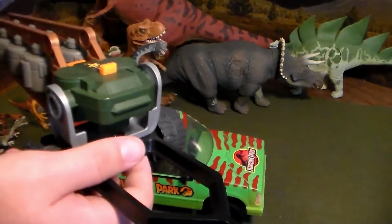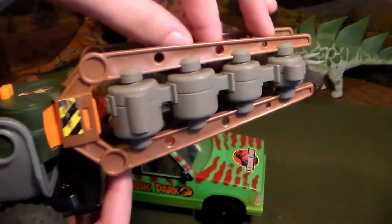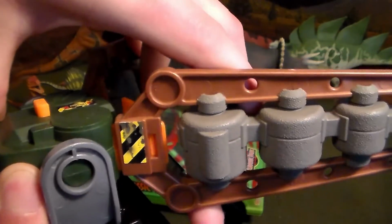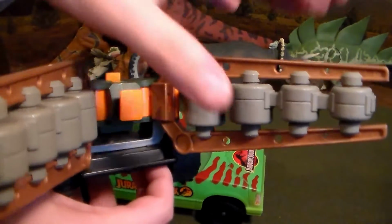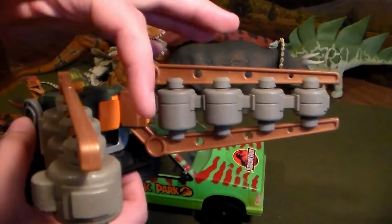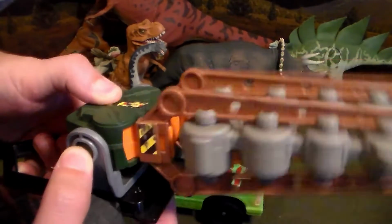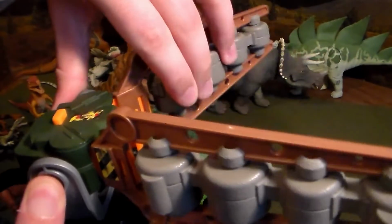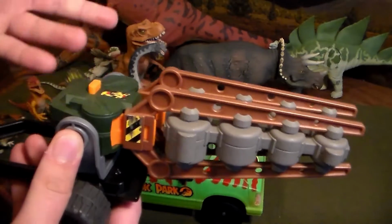This is the Jurassic Park The Lost World Humvee playset. This is really cool. So you can open this up. It's going to click. You're going to hear it click. There it is. And there's this little button right here that if you push it, it'll close the, well, I don't know what you want to call them. Like, the trap, I guess. But if you also click this, it'll shut by itself. Or you can actually have the dinosaur click the button and it'll close that way too.